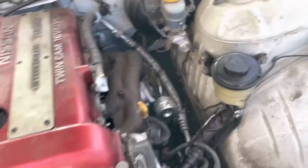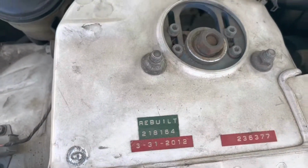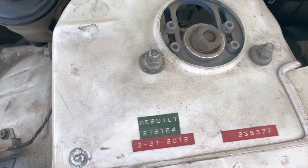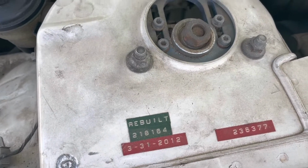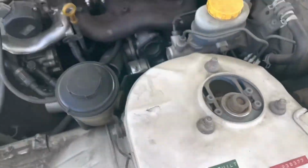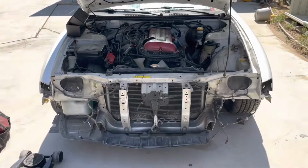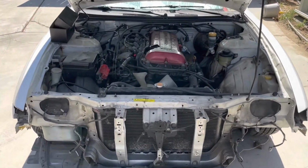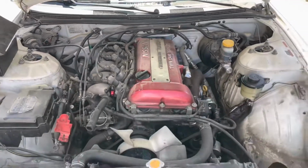That's pretty tight. And then also what I thought was pretty cool is, I don't know what this means, but something obviously legitimately was done to this car. Rebuilt 3/31/2012. So I don't know if it's either the SR or the actual chassis or what, but this Kouki is super clean. My friend came up in this market. I'm not even gonna tell you guys because it's just so crazy, but he came up on this car, man.